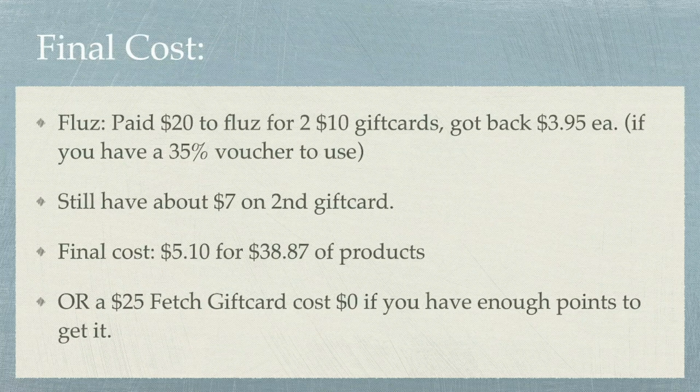So let's go into our final cost. If you went the Flues route, you paid $20, you got 2 separate $10 gift cards, and you got back $3.95 per gift card. You also have about $7 left over on your second gift card. So your final cost is now $5.10 for $38.87 worth of products, which is an amazing deal. Or if you went the Fetch gift card route, whether you got one $25 gift card or two $10 gift cards, your final cost is still zero because it doesn't cost you anything for Fetch Rewards gift cards.